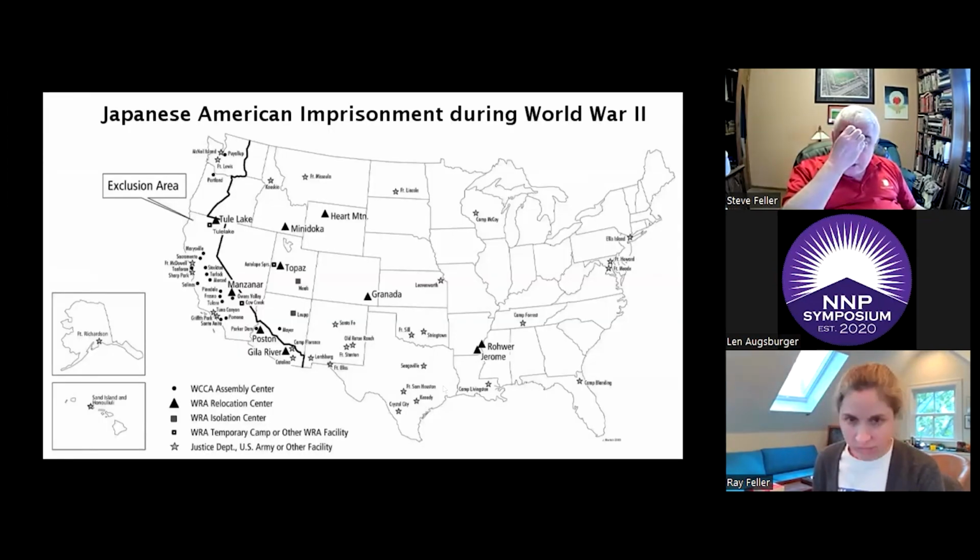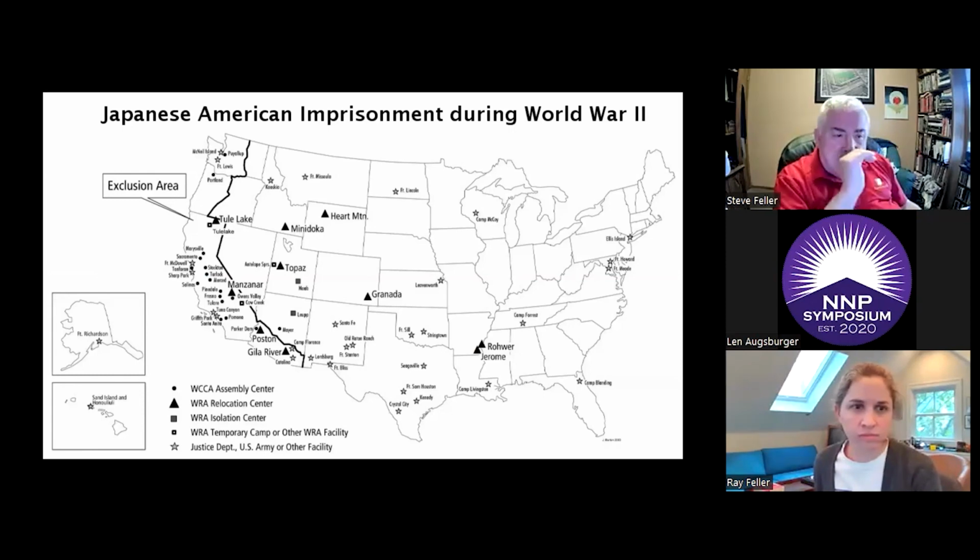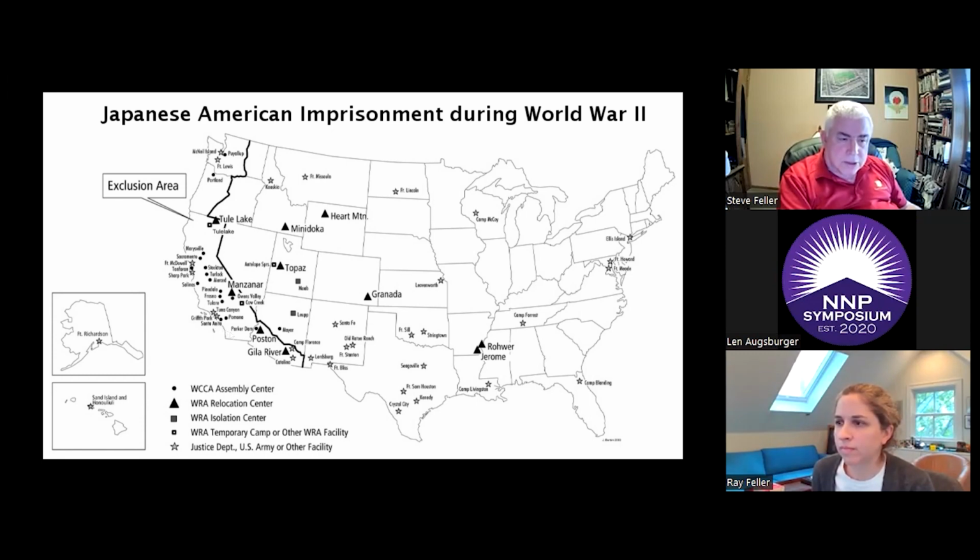All right, next. So this is a map of the 48 states showing the Japanese American imprisonments, which I think is accurate. There are many different kinds of camps. We are mainly focused on the triangles. Those are called relocation centers. But we're also going to talk about assembly centers, which are on the West Coast, from which the people who had been thrown out of their houses on that exclusion zone on the West eventually were sent. Well, they were immediately sent to the assembly centers, and then eventually to these relocation centers.